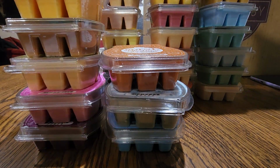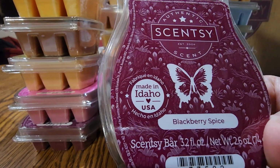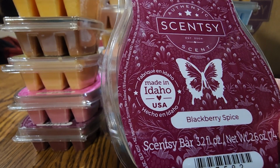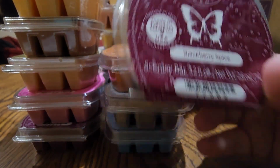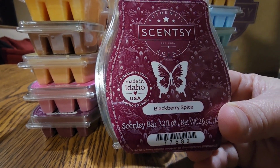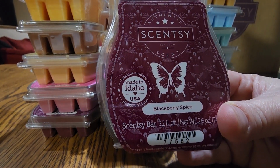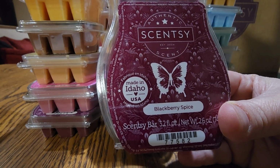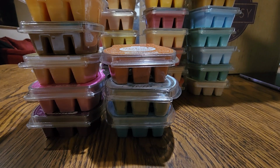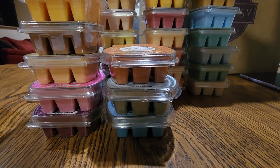Next one is Blackberry Spice. This is in my club for my dad because this is his favorite scent. And last season, fall, winter, was its second season. And so usually new scents will be around for 2 seasons at least. And then the moment of truth comes the following 3rd season. So we'll find out next spring, summer if it comes back. I'm not a big fan, just because it's too spice forward.